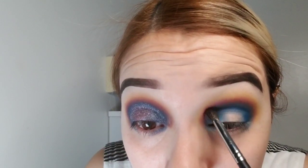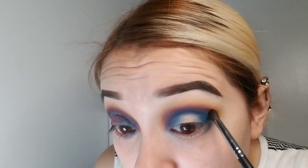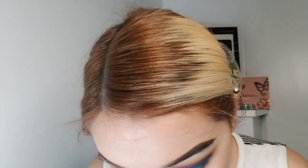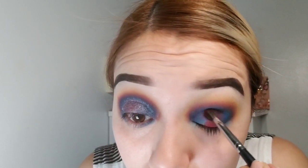So now here, I'm just going back in and deepening the shade a little bit more, like the burgundy and the blue. That's all I'm doing, just trying to get it to the darkness or the depth that I want. And just keep going back and forth with your brushes so you can get that nice blend. Blending is key, guys. Like I say in all my videos, blending is totally the key. That is how your look will be amazing if you just keep blending and don't be afraid to mess up. Now here we are using the burgundy shade just in the middle. I didn't really do much. I'm just patting it in and leaving it.